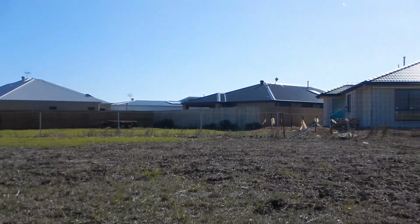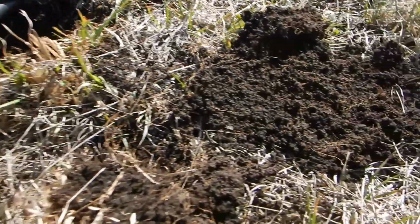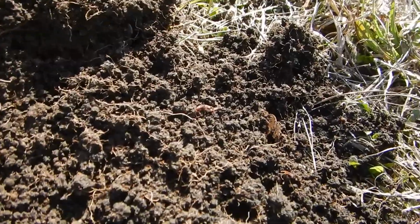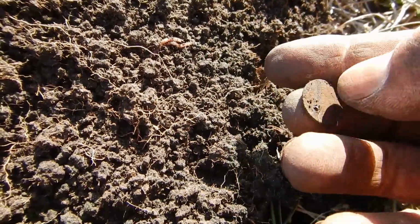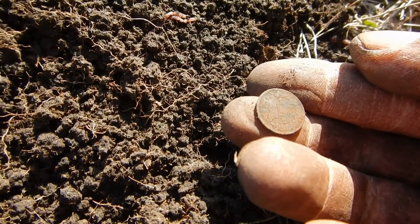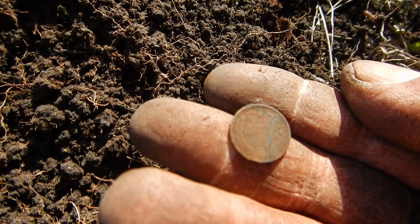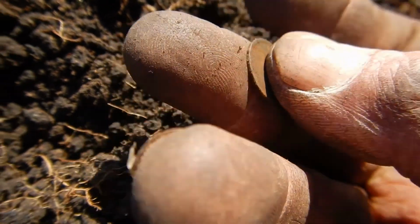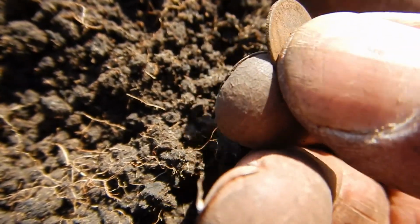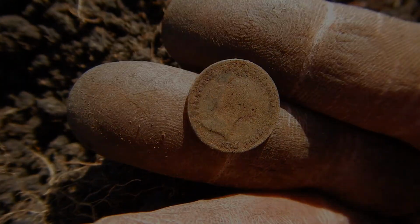Oh well, it's nearly time to leave for home now, and one last coin here. It's a threepence by the looks of the size of it, but it looks like an English one to me. So it looks like today's last coin is also today's oldest coin. And there's Queen Victoria on the other side.